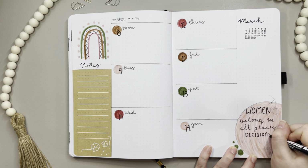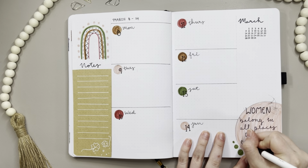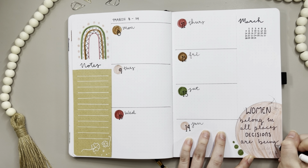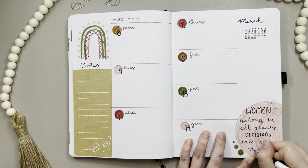I'm really impressed at how well I colored in those circles, by the way. I know I had already drawn circles in pencil, but I'm still impressed that I was able to color in a circle without messing it up too badly.